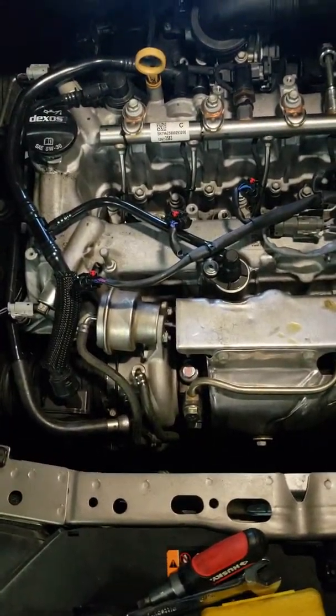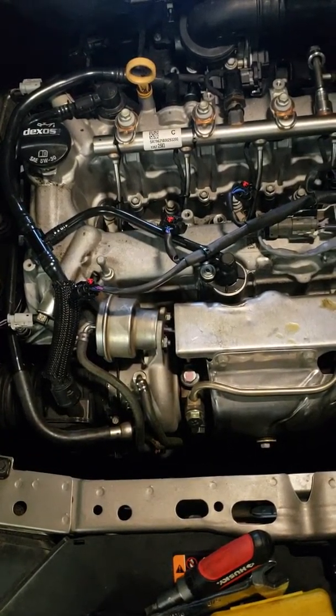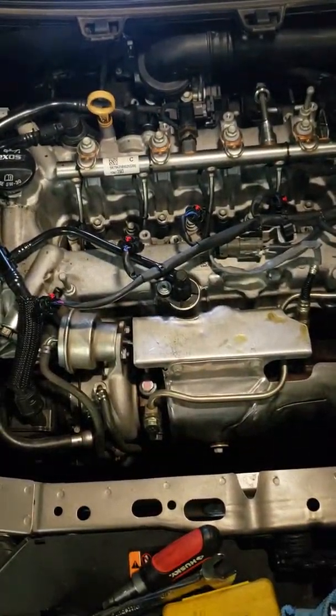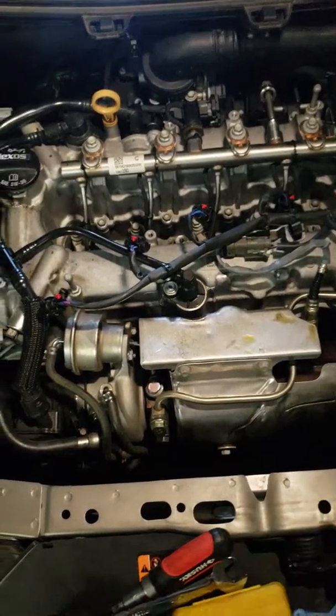But nonetheless, I'm going to go ahead and do the opposite of what I just told you to do, and put everything back in now that I'm done replacing the damn fuel injector. Yes, I'm smoking a cigarette, and there's fuel all over my engine. I'm smart. Anyways, don't worry, there's a fire extinguisher right there.